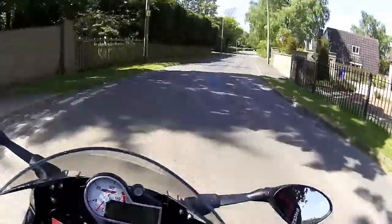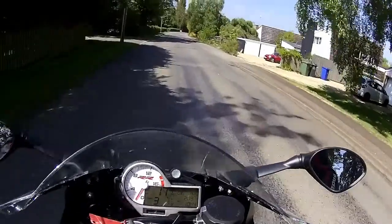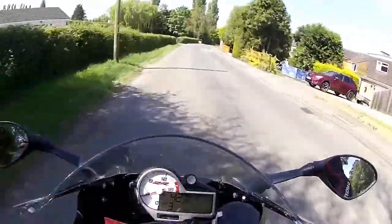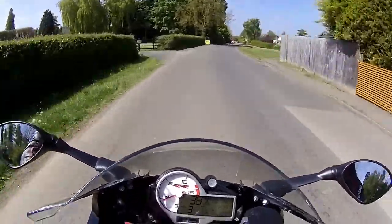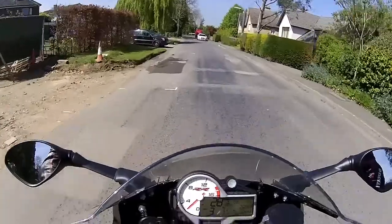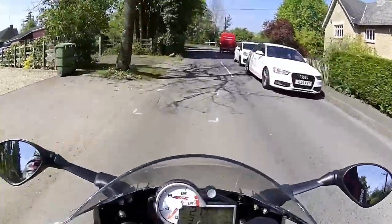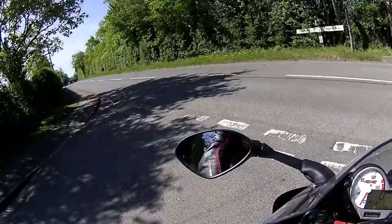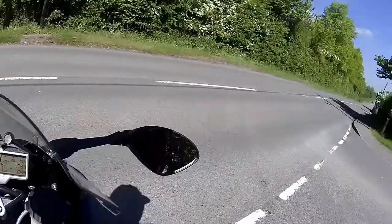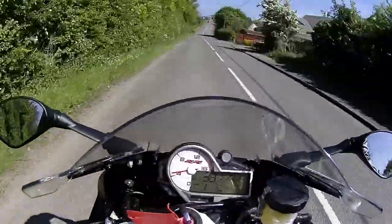Let's see what it is at low revs. I'll get it right to the bottom. That is extremely smooth. Can't fault that. Can't fault the fueling whatsoever. There. Third gear from about 18 miles per hour. Smooth as you like. You definitely know when you put it in gear. You need a bit more throttle to pull away than I'm used to.